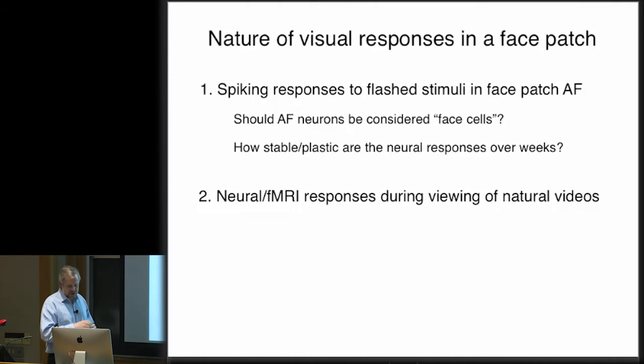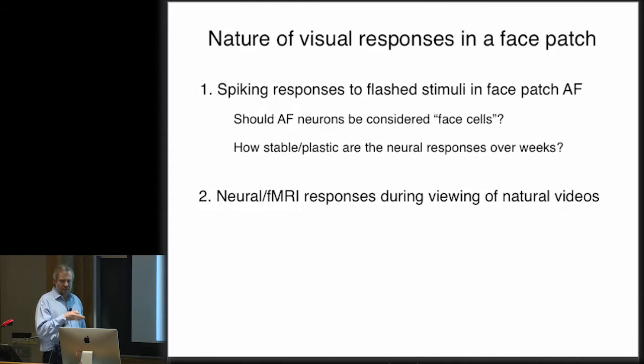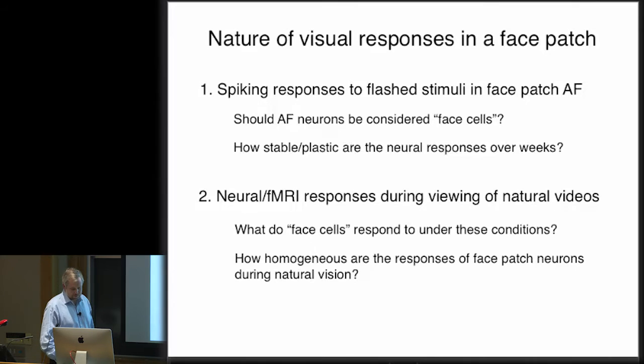So within this first category, I'm going to ask questions like, should neurons in the anterior fundus face patch be considered as face cells? And I'll sort of describe what I mean by that. It's not the most important question in the world, but you'll see why I'm asking it. And then how stable or how plastic are the neural responses in this area over time?